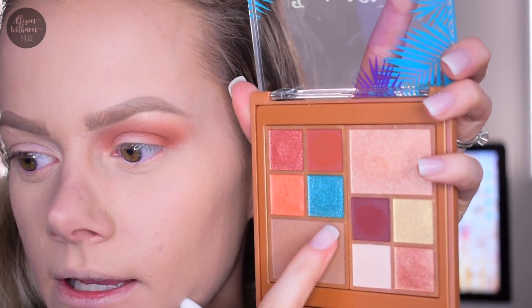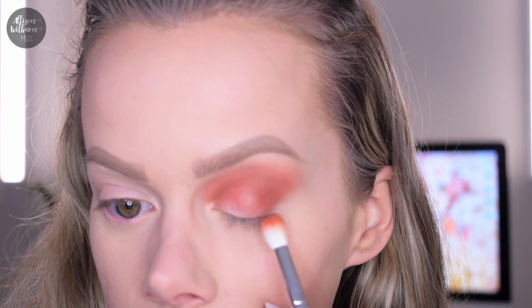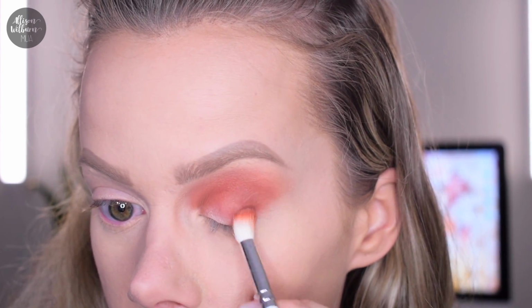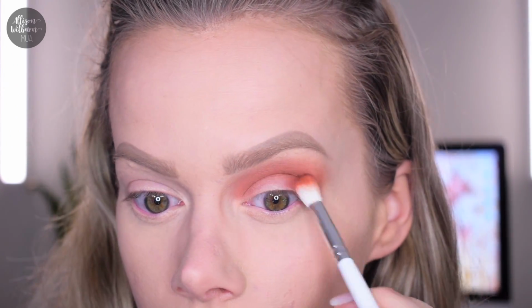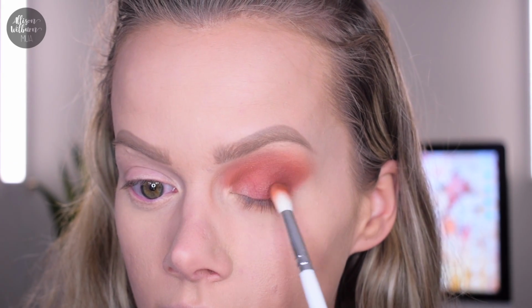And then I'm just gonna grab the darkest matte brown in the palette. And I'm just taking a little bit of this and I'm gonna stamp this in my outer corner. So those went on extremely well. Very pigmented and they blended so nicely.